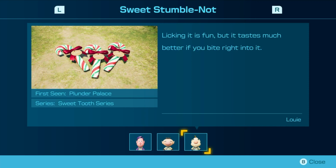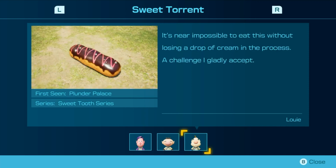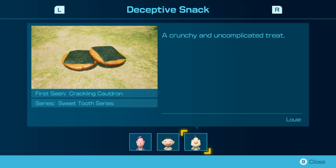Looking at it is fun, but it tastes much better if you bite right into it. Then it gets all stuck on your teeth. It's near impossible to eat this without losing a drop of cream in the process. A challenge I gladly accept. A crunchy and uncomplicated treat. Okay, Louie, could you say a little more?